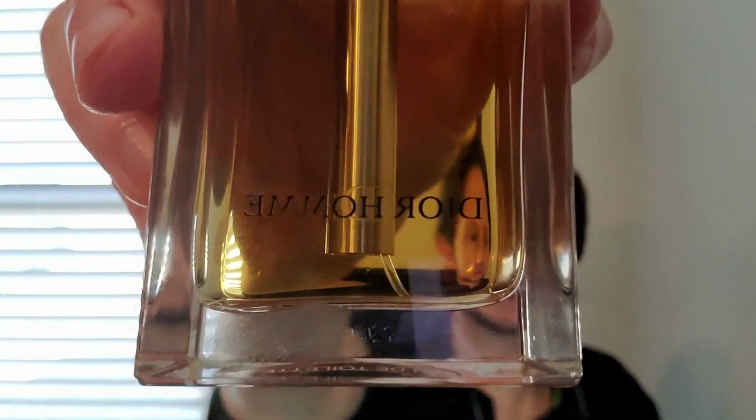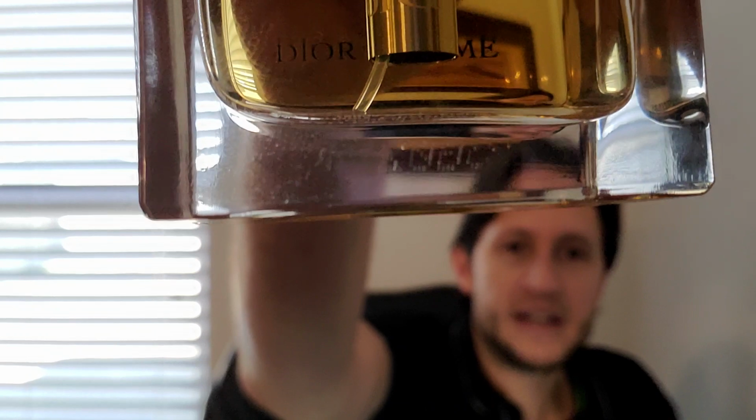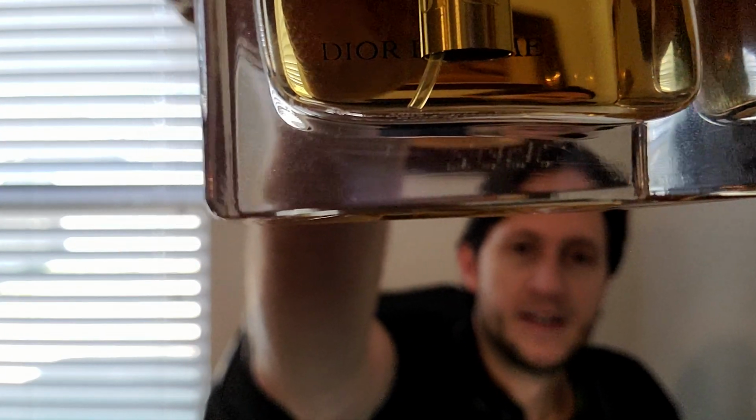This is one of my prized possessions when it comes to Dior. And oh, by the way, this is a 2005 bottle. This is a 5G02 batch code. So this is a 2005 bottle. This is the original release, and I am over the moon to have this fragrance.